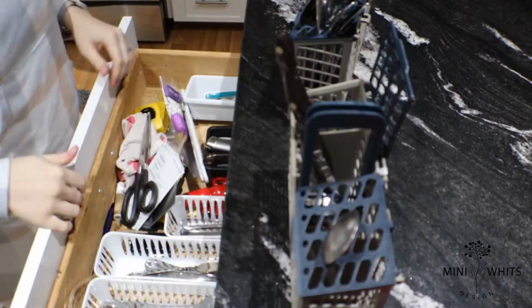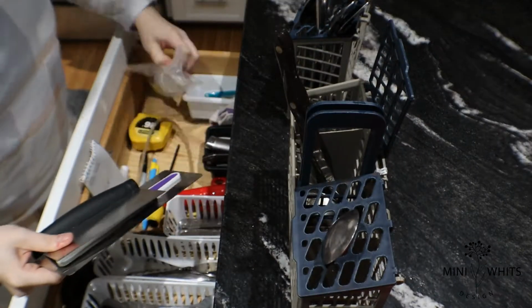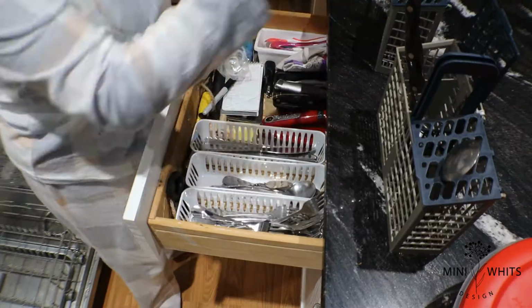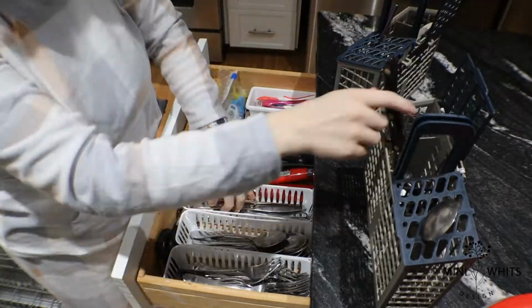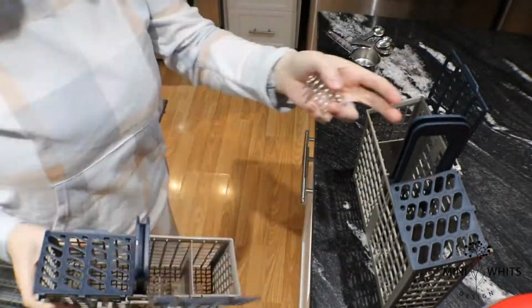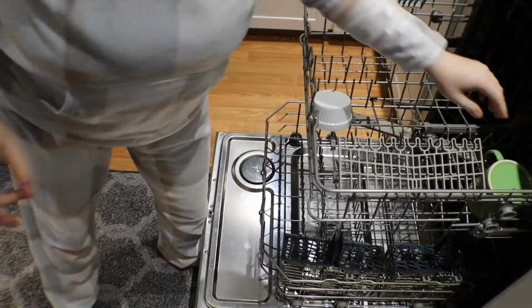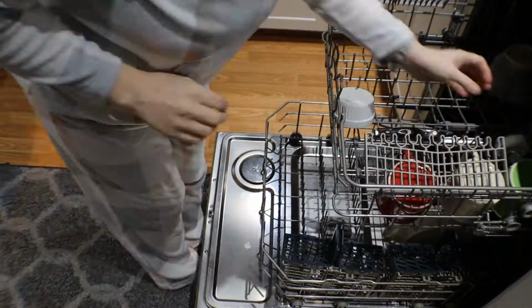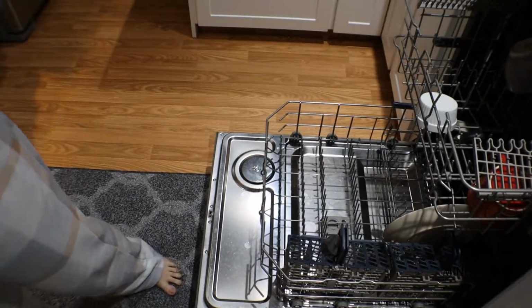It has our utensil drawer that just has random things in it. You can see that I have a tape measure and pacifiers and things, just random things in there. I try to make it look nice, but we really need to organize that drawer and make it actually functional.